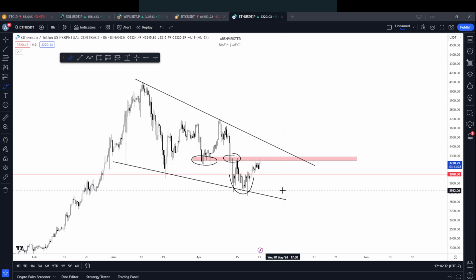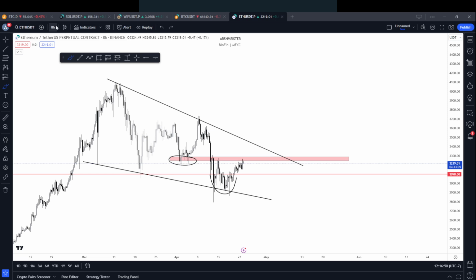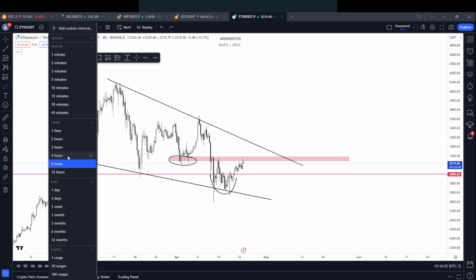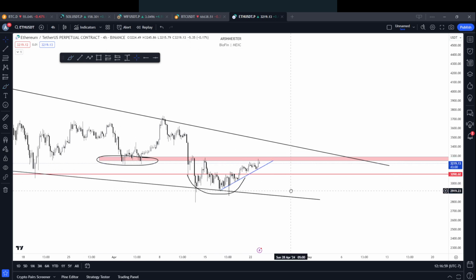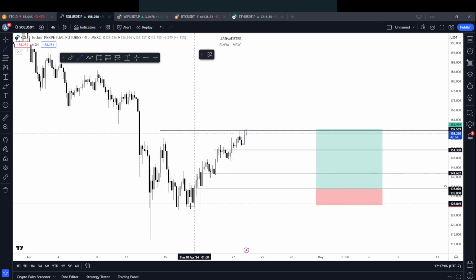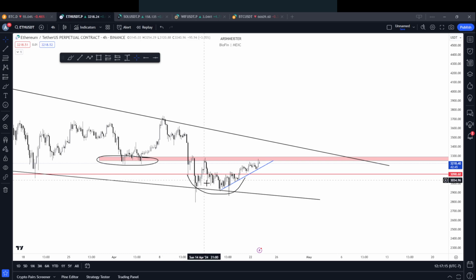The second option is here, the support area, which we had trouble with for a little bit. Come back down here and then go. Now, if we do that, if we go to a lower time frame, okay, here's your trend. Now, we've been on this trend just like Sol. We've been on this trend for a while.